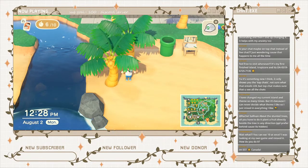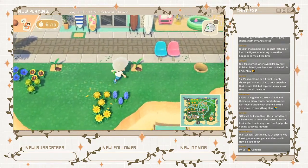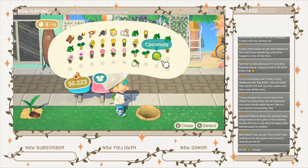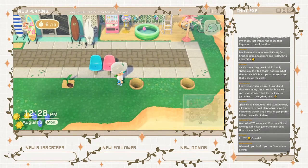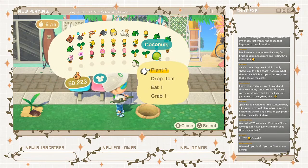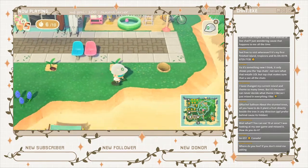Yes, so what Kathleen was explaining about the stunted trees is right. But you do need to either time travel or just wait your amount of time. I'm going to time travel in just a second so I can put these in. And when you're planting coconuts, you always have to remember to plant them in sand.